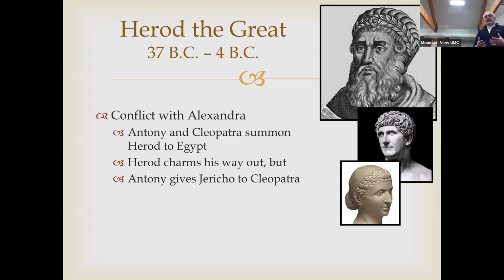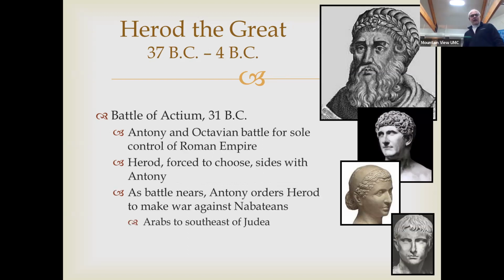But again, he uses his charming personality, his charisma, to talk his way out of it, right? He convinces Antony to leave him in power, and Antony can't completely ignore the appeals of his girlfriend Cleopatra, so he gives Cleopatra the city of Jericho, okay? So she gets a little bit, and Herod is a little bit diminished in power, but he's able to stay on his throne.